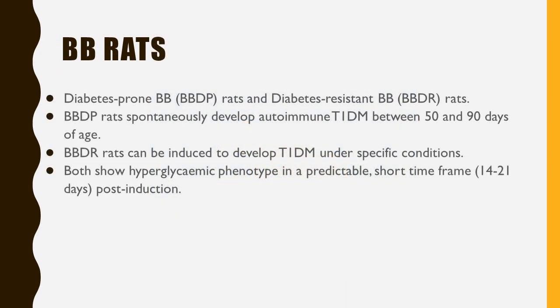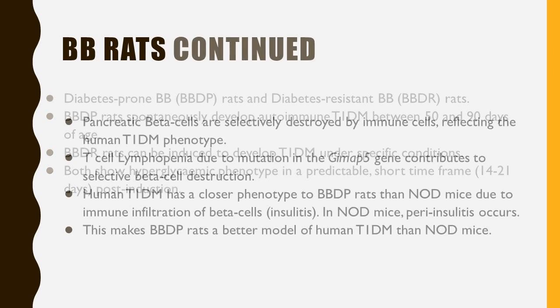A commonly used type of animal model for type 1 diabetes mellitus is the BB rat. There are two types, diabetes prone and diabetes resistant. Diabetes prone rats spontaneously develop autoimmune type 1 diabetes between 50 and 90 days of age. Diabetes resistant rats can be induced to develop type 1 diabetes under specific conditions. Both show the hypoglycemic phenotype in a predictable, short time frame, usually 14 to 21 days post-induction.